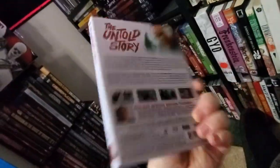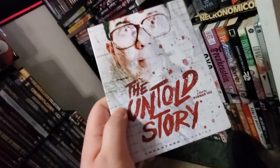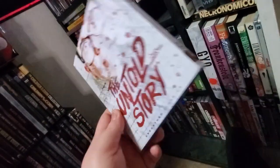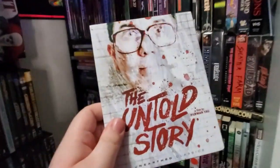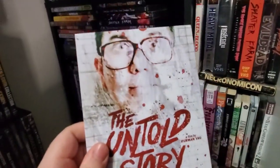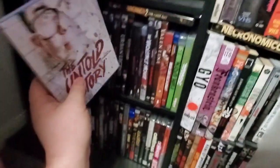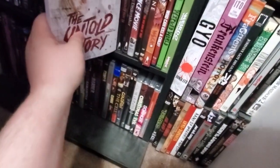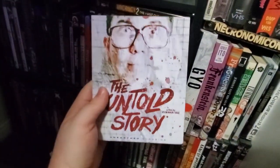The Untold Story. Always really liked this one. Happy that it's finally on Blu-ray here in the States. I'm happy that Unearthed Films is actually putting forth effort in releasing older stuff, because all the new stuff they release is mostly fucking awful. But when they get their hands on something like The Untold Story or A Serbian Film, not that I'm ever going to buy the release of A Serbian Film, just because I don't want to own it. I don't want to have to own that film again. But I like The Untold Story quite a bit.